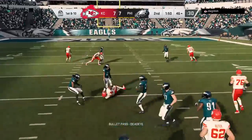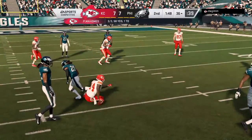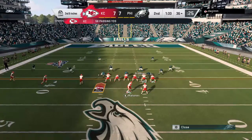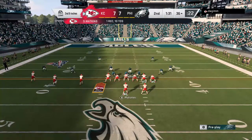Here a throw taken in by Watkins. 10 yards on the pickup there, and it'll be second down. So second in inches after that first down completion went just shy of the marker.